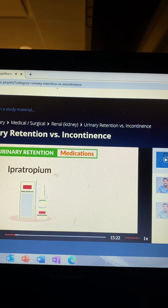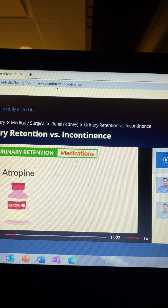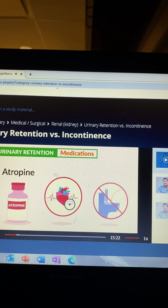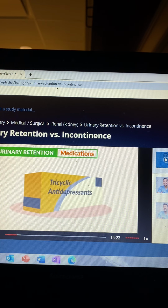So ipratropium is a respiratory drug, so just think you can't pee with ipratropium. And atropine is another anticholinergic, used to increase the heart rate, so just think it's hard to pee with atropine. And lastly, tricyclic antidepressants can also cause urinary retention.